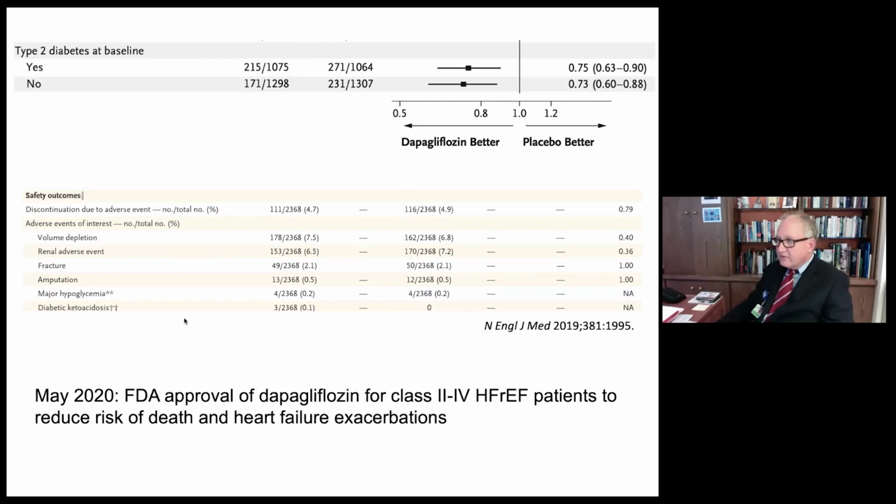So in May, just a couple of months ago, the FDA approved dapagliflozin for class 2 to 4 heart failure with reduced ejection fraction patients for the purpose of reducing the risk of death and heart failure exacerbation.